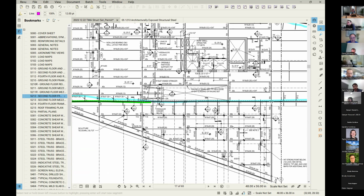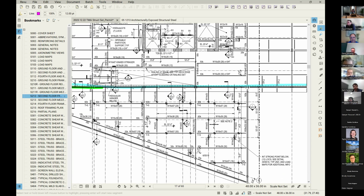Hanging from the framing, below the framing at level 2, strong points. We have details for those. They're pretty interesting, like double tube strong point supports that provide support for a retractable, I forget what we're calling it, but it's a combo strong point and electrical outlet for flexibility and rigging below. So those strong points are indicated by some of these annotations.